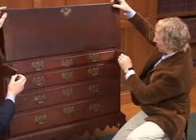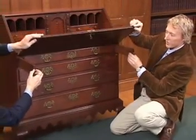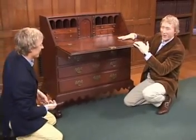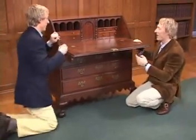Let's pull the lopers out. Supported by these lopers, which a lot of times these lids get broken off because people forget to pull those lopers out. That's right. This one never broke.